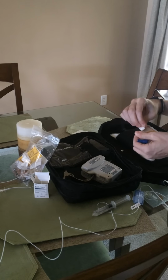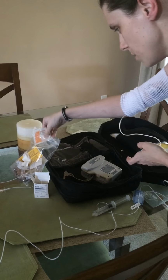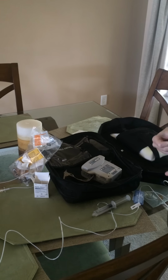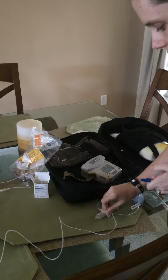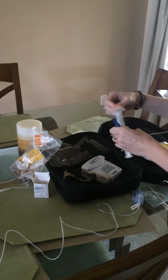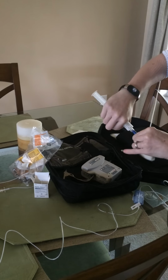For those of you who may be questioning, yes, I did wash my hands. Yes, I did sanitize my hands before I do this. This is an alcohol prep pad. Must do this every single time I do anything to these lines. So I carry a lot of alcohol pads with me. So this twists on.